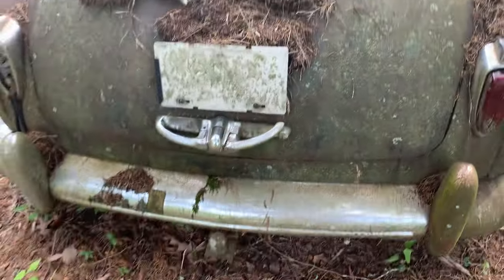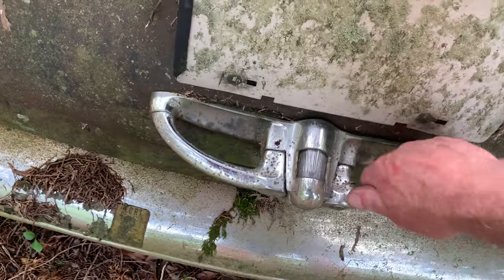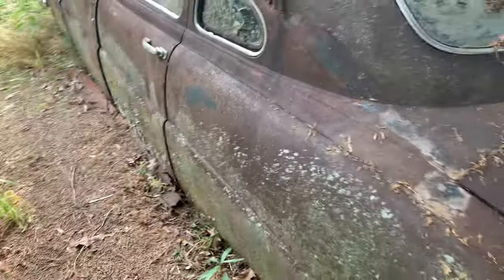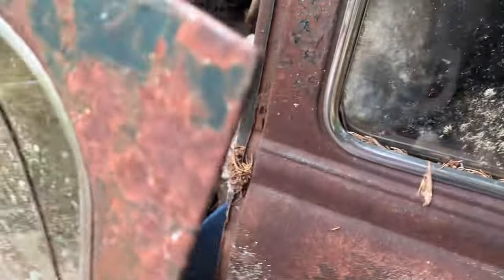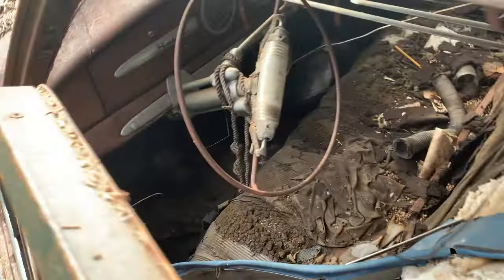Oh, this is a Hudson. There's that same handle that opens the trunk. That's cool. So there's another one over on the other side of the junkyard I did last week. The door fell off. That's not a good thing. Some chrome in there. Let's see if I can put this door back. Oh, dang. Well, shoot.